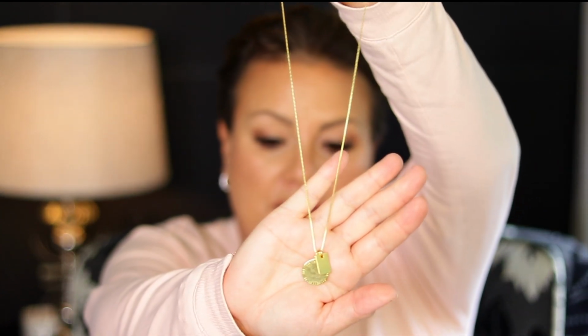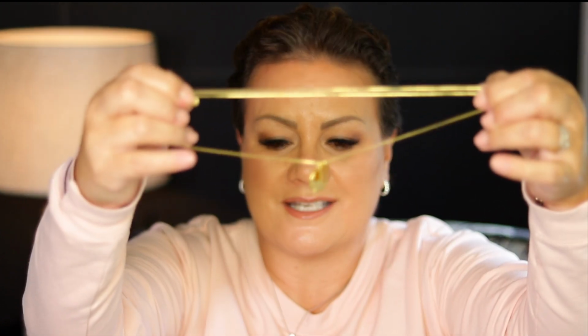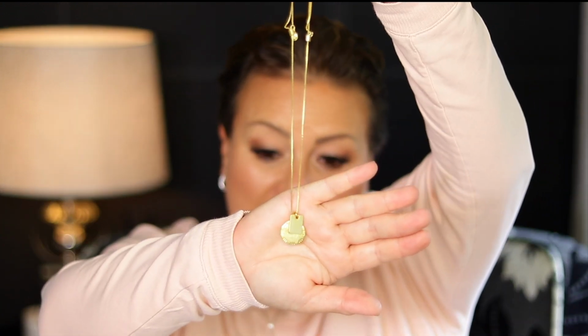And another Madewell item I got was this necklace. Now what I love about this is the fact it's got this amazing part of it where you can lengthen and shorten it just by pulling these 2 tabs. Ingenious, love it, because then I can wear it at lots of different lengths and just adjust it to the outfit that I'm wearing. And since I've purchased this, it has been my go-to gold necklace that I've been wearing.